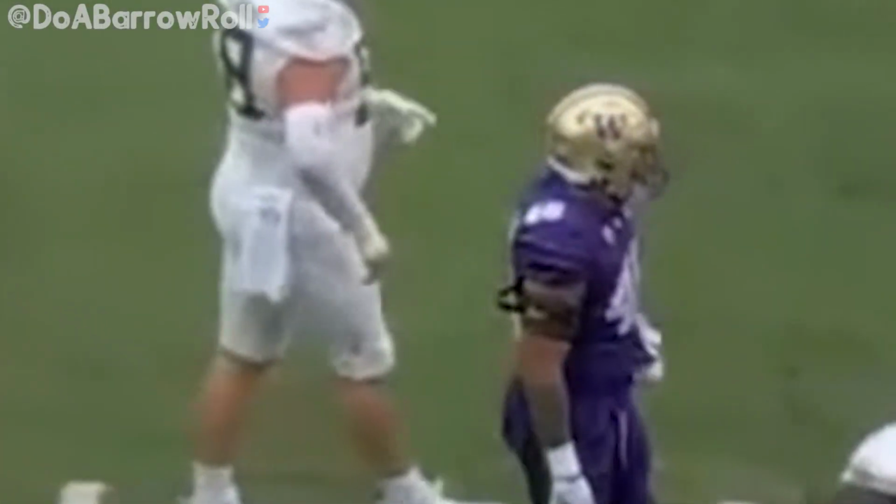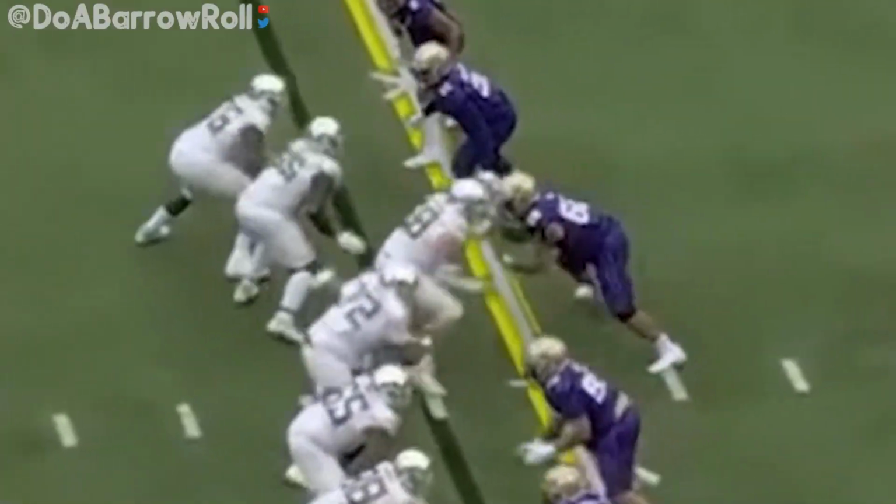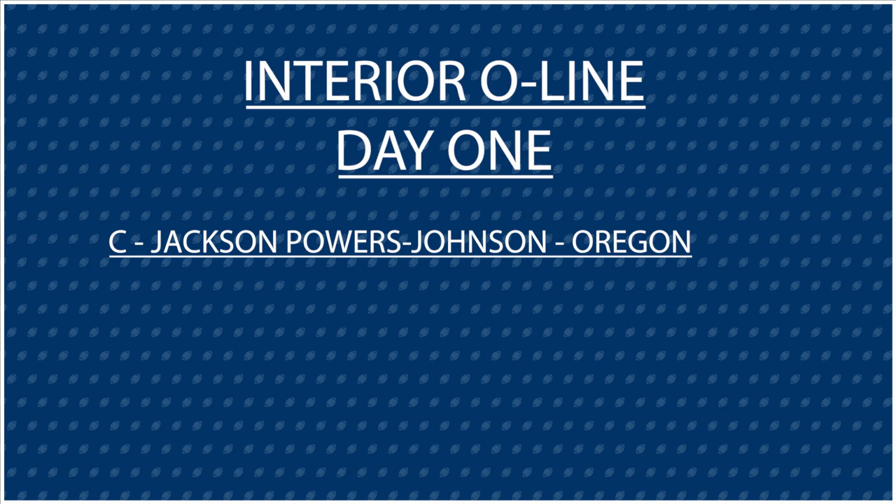Again, fast hands, one in the chest, one inside shoulder. Good pad level and drive. Get some help. Fast hands, catches that strike. Redirects defender. Great pad level, leverage. Hand and chest to lift and redirect.